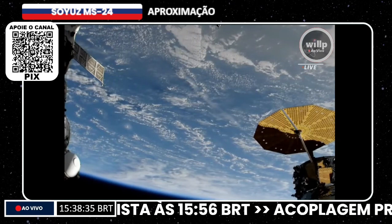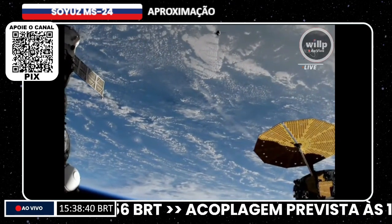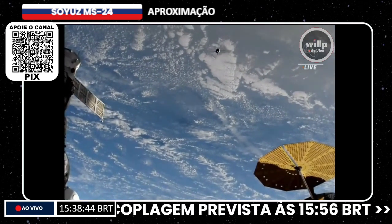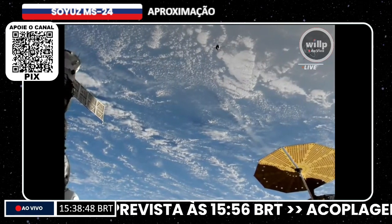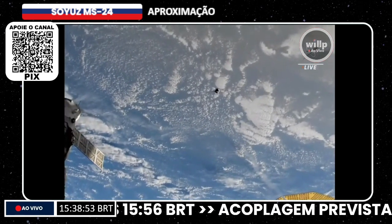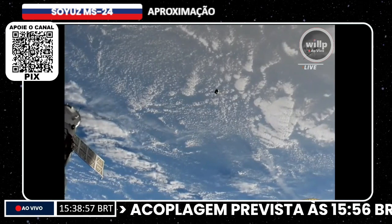The Soyuz MS-24 with Loral O'Hara of NASA and Roscosmos cosmonauts Oleg Kononenko and Nikolai Chub aboard launched just under 3 hours ago from the Baikonur Cosmodrome. Now just 320 meters away from the Rassvet module of the International Space Station, which will be their docking port.